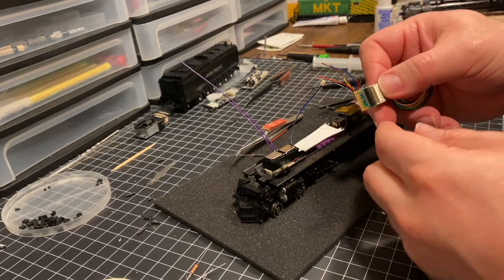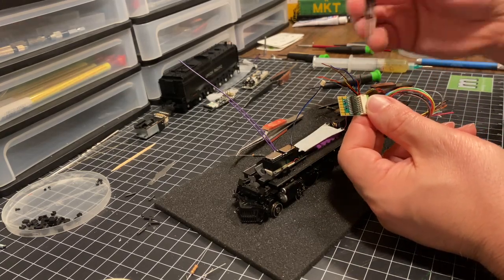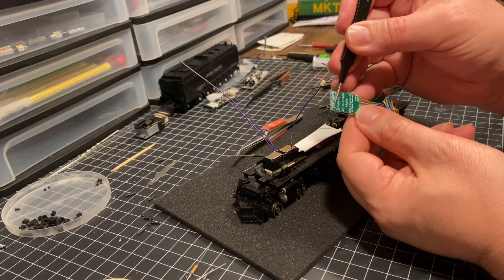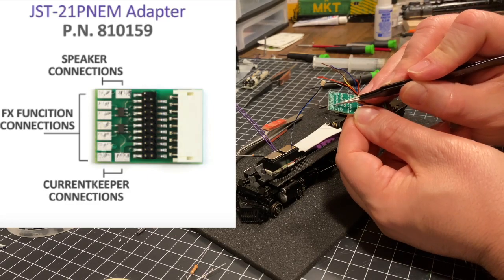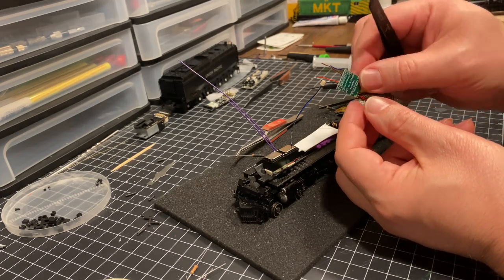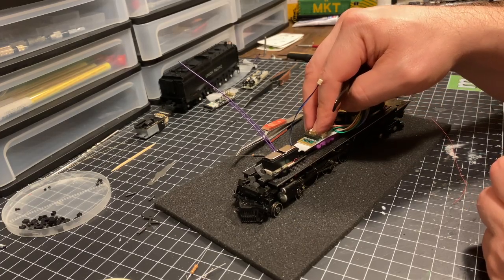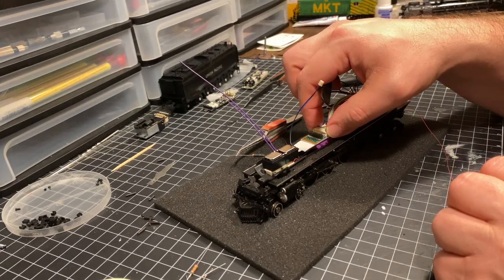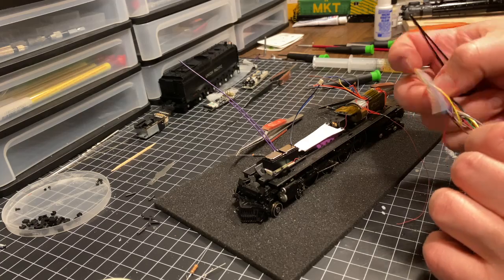So we're going to be doing this, but one thing I want to show you is how to use this thing. First of all, the 21-pin decoder plugs in right there, but you see all these solder pads along here. What are they for? Well, on the underside, you'll notice that they're all labeled. So you have a V+, you have your current keeper plus and minus terminals here, you have your FX5, 6, 7, and 8 here, and then your speaker wires go right there. So we're going to mount this with some double stick foam tape right there, and then we're going to start wiring everything in place, make our solder connections right here, and then plug in our decoder. And then we're going to be pretty much done with this. And this is getting exciting because we're almost done.